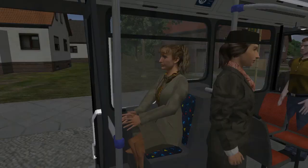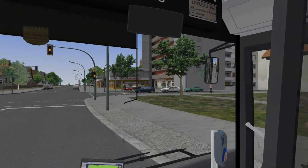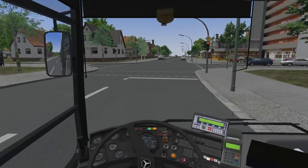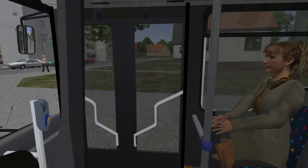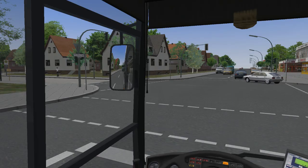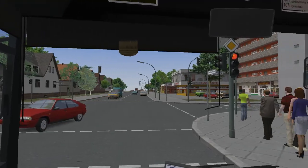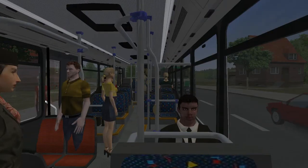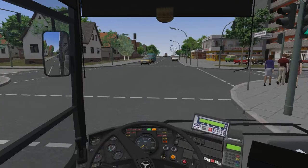I'm opening both doors just to be sure. All clear. Right, what's going on behind? I can't even pop my head out, can I? That's probably not a good idea. Raise the blind. Okay. Let's go.